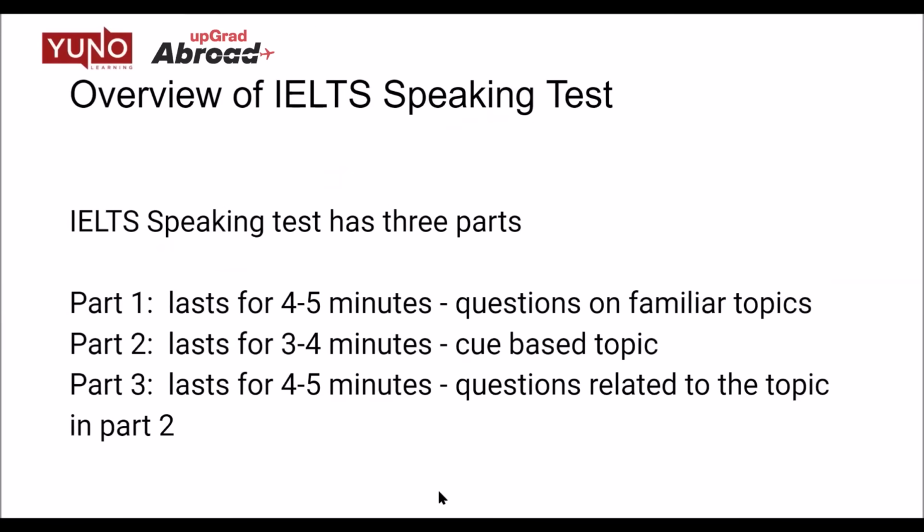Let's understand that. So initially, it's the check of your ID. You're asked your name. You're asked to introduce yourself. There's greeting. So you give your full name and tell the examiner how the examiner can address you. And the examiner asks you to show your passport. And the test starts after that. Your speaking test is recorded so that you can ask for a remark later if you wish.